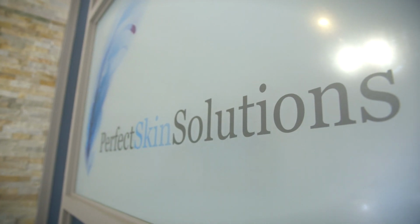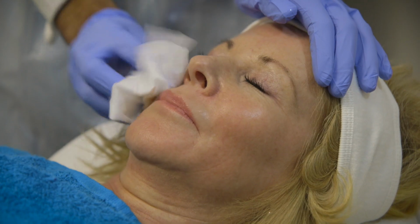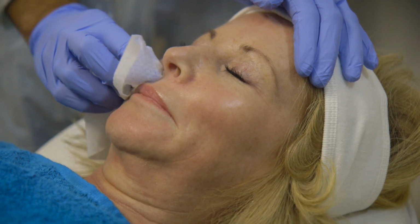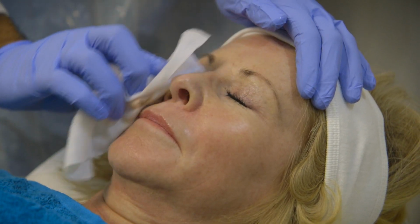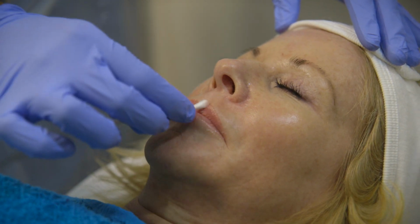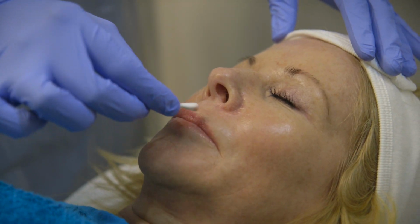So as a medical clinic, we have only approved suppliers to make sure that we're getting the product that we think we're getting. And of course the most important thing is to undergo a thorough medical consultation to ensure that the person's skin and their needs are going to benefit from the peel you intend to use or the treatment protocol.